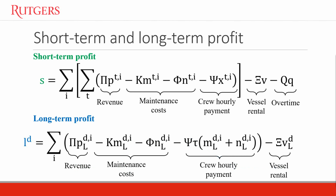To give you an idea of what each profit term is comprised of, we present the following equations. The two equations are very similar. The main components of both equations are, first of all, the revenue from power sold at price pi, then the maintenance costs, which are either preventive or corrective, crew hourly payment, and vessel rental, and they are all multiplied by their corresponding cost coefficients. Also note that in the short-term horizon, we also use overtime for crew workers. Other constraints in the model also include crew access, turbine availability and power output, maintenance actions, and residual life estimates.